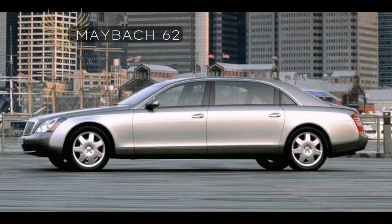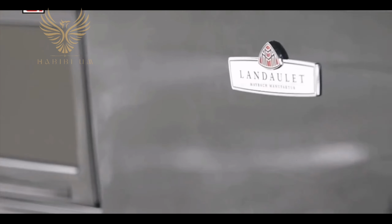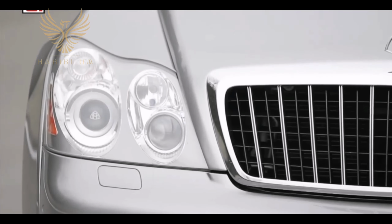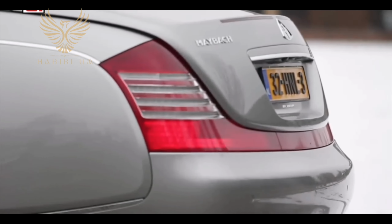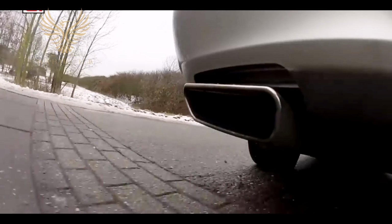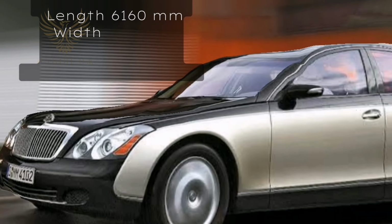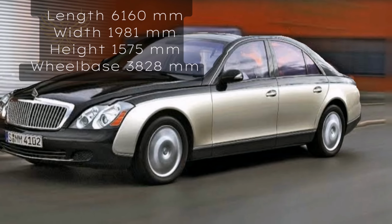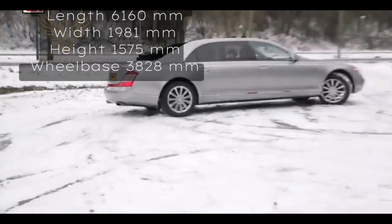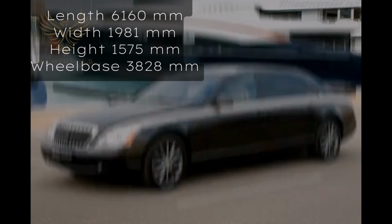Maybach 62. Mercedes returned in 2002 with a car that had to compete with Rolls-Royce, the Maybach 57 and 62. An oversized car considering that it did not have 3 rows of seats like other limousines, such as the Mercedes 600 Pullman. Production 2000 to 2012, 3,000 plus built including 57 and 62. Length 6,160 millimeters, Maybach 62. Width 1,981 millimeters, height 1,575 millimeters, wheelbase 3,828 millimeters.